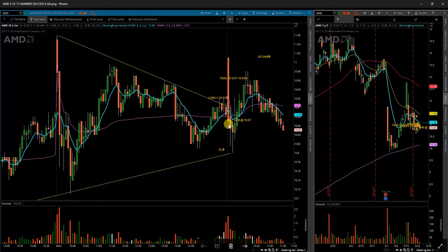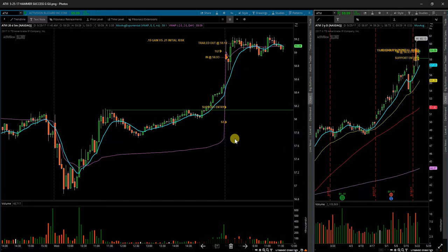AMD gapped up, pushed back down into the range I was watching here. Gave a nice 5-minute hammer candle, red hammer candle at that. Not the most ideal setup, but I did take a trade in here at 10.87. Trailed it all the way up here. Couldn't quite break back over 11, and this huge sell-off just told me that there's still more sellers in the trade today. So no harm, no foul there. Did take a small gain on that.